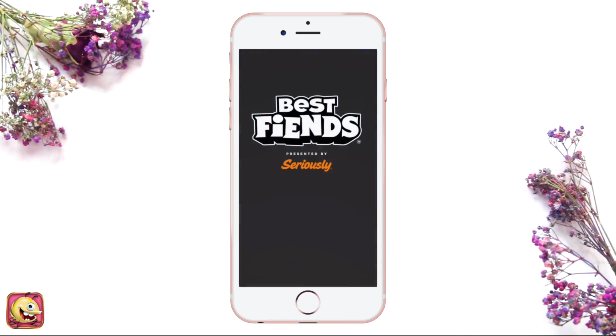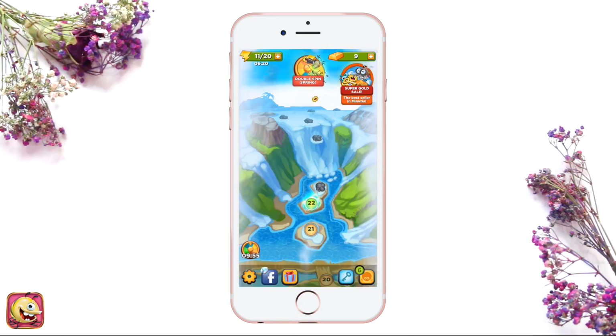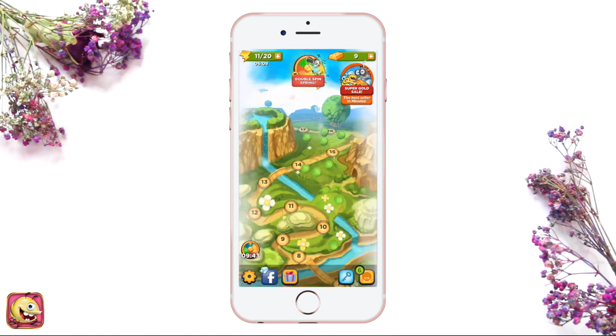It's called Fiends. I'm not even kidding you guys. This is probably the reason behind my sleepless nights. I'm currently on level 22, but I'll quickly show you guys how the game works on an easier level. Let's go to level 5.